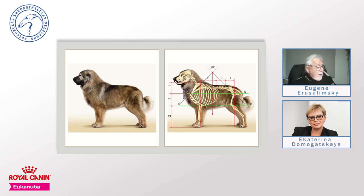Underline and belly. Belly moderately tucked up towards rear. Tail set on high. Circle, curve, or curled. In repose, hanging down, reaching the hocks. When the dog is alert, tail can be carried above the back line. Limbs.